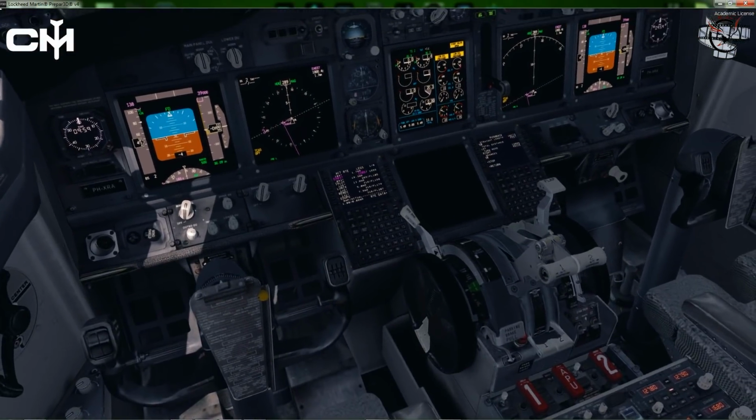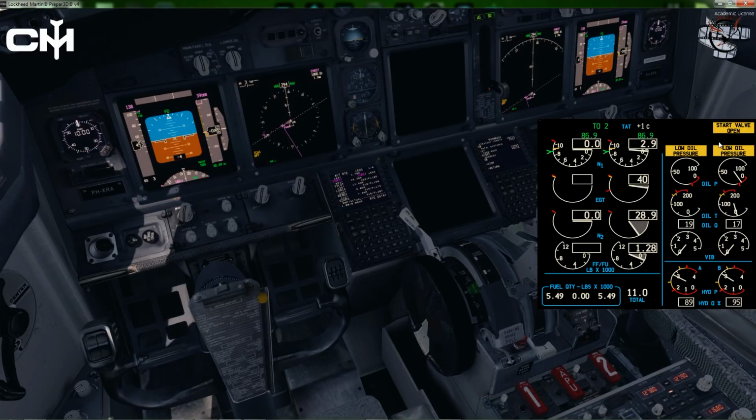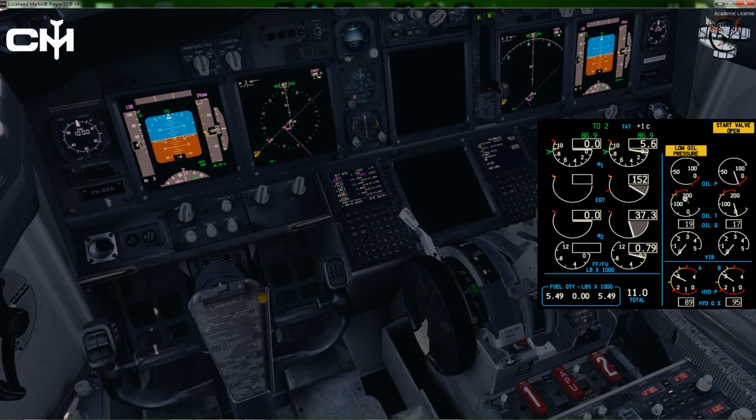I don't know how well you can see that there. Let me pop it up so you can see it better. There's 22, 3, 4, and 5. When the switch clicks off, the start valve open light will go away. Low oil pressure will go away here in a little bit. And we'll be good to go. And it'll be the same thing for engine number 1.